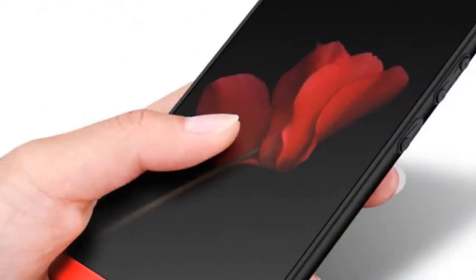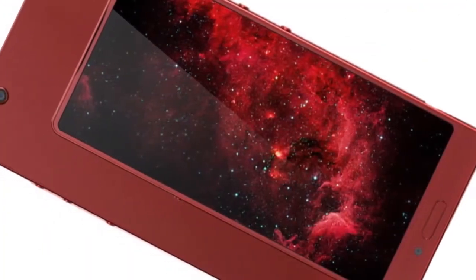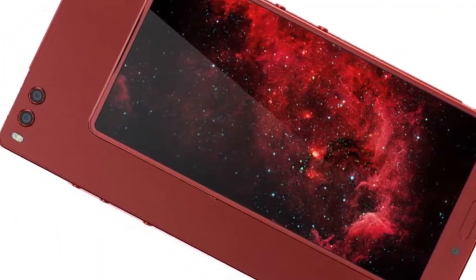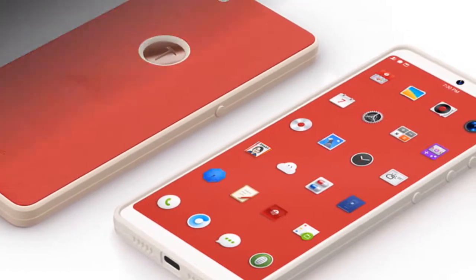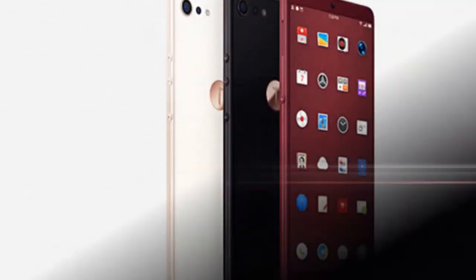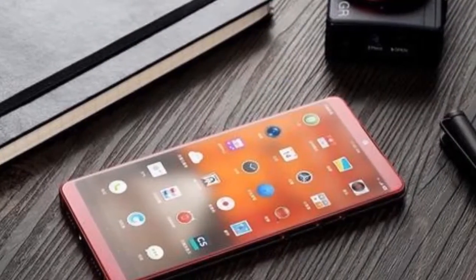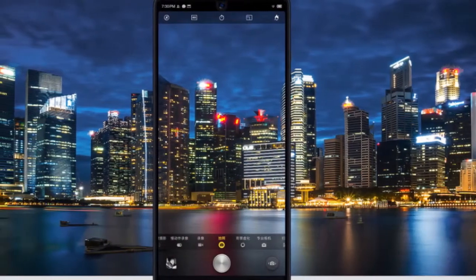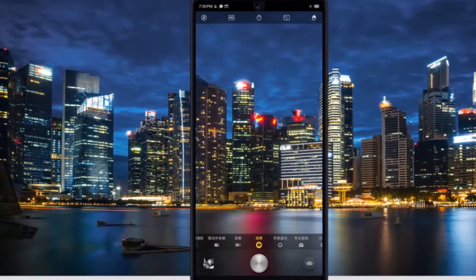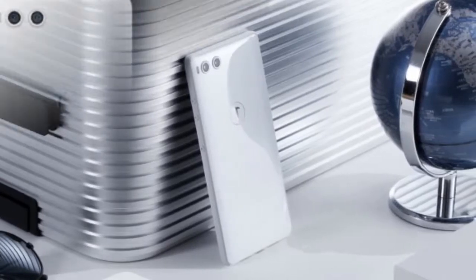Turning to the cameras, we're looking at a dual camera setup here, comprising a 12-megapixel main shooter and 20-megapixel secondary peeper. Selfies are handled by a 24-megapixel camera that offers AI-powered beauty effects. The rear and front cameras deliver depth of field or bokeh effects as well. Other noteworthy features include NFC support, a desktop mode, a rear fingerprint scanner, facial recognition, and a USB Type-C port. Unfortunately, the Smartisan R1 follows several other flagships by ditching the 3.5mm headphone jack.